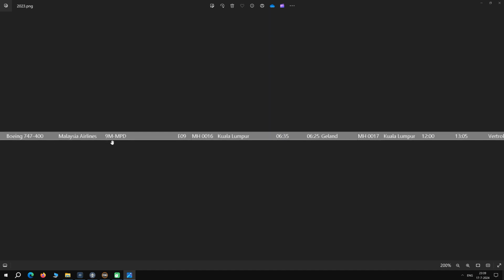So, Boeing 747 Malaysian Airlines 9M-MPD. We are now flying their famous Malaysian flight 17. It's a special flight number from Amsterdam, but it is the flight number that was used, so I will go with that because that was real life in 2007. Yeah, it says departing 12 o'clock, but he was in real life departing 1 hour later, so we are doing that then also. So let's talk about the flight plan.